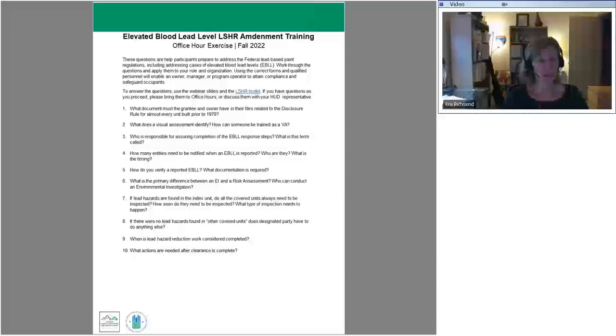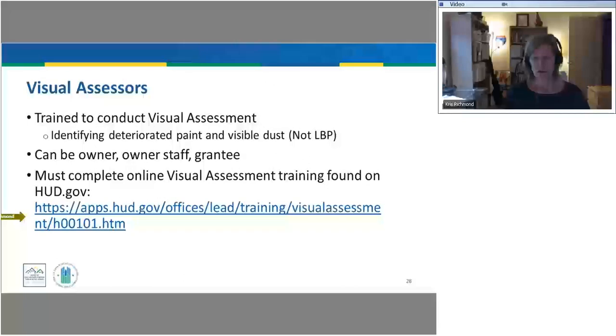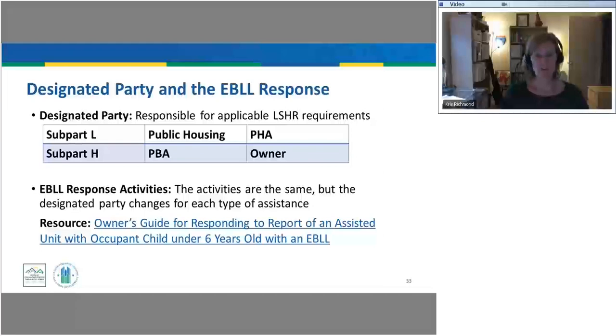We're on number 3. Who is responsible for ensuring completion of the elevated blood lead level response steps, and what is this term called? Let's go back to our slides. And I think it's on 33. Yep. So the term is called designated party, and for public housing, for subpart L, the PHA is a designated party, and for subpart H, project-based assistance, the owner is a designated party. And they are the ones that are responsible for carrying out the steps to ensure that the elevated blood level response is compliant.